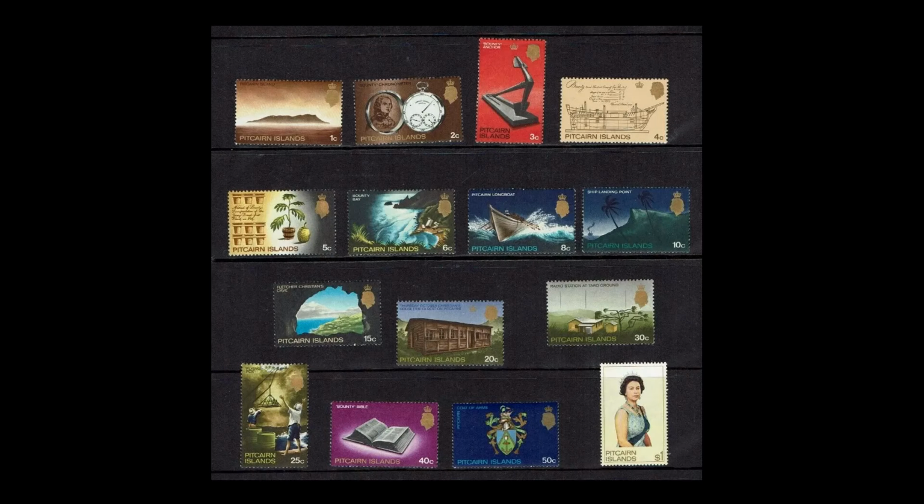As you would expect, there are many sets of stamps depicting the unusual history of the island. There's a set produced in 1969 which shows views of the island and artifacts from HMS Bounty, and this set runs from 1 cent up to $1, and the complete set mint only catalogues at £25, so it's quite reasonable to get hold of.